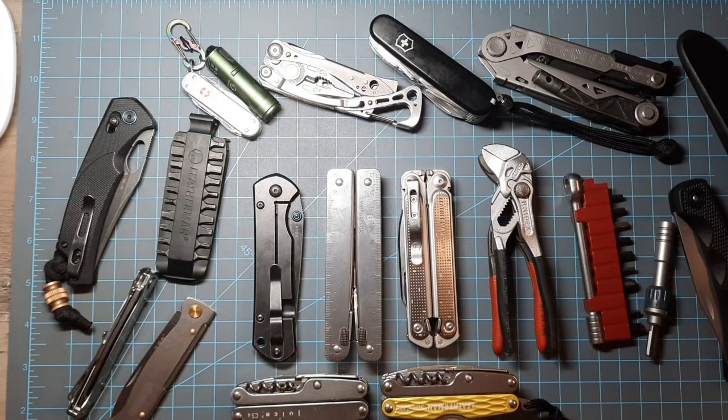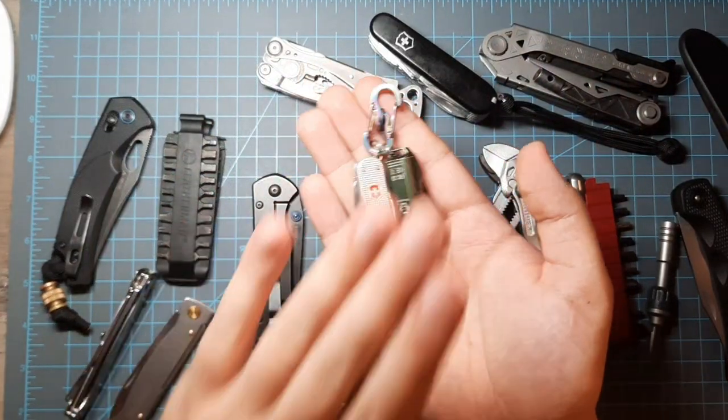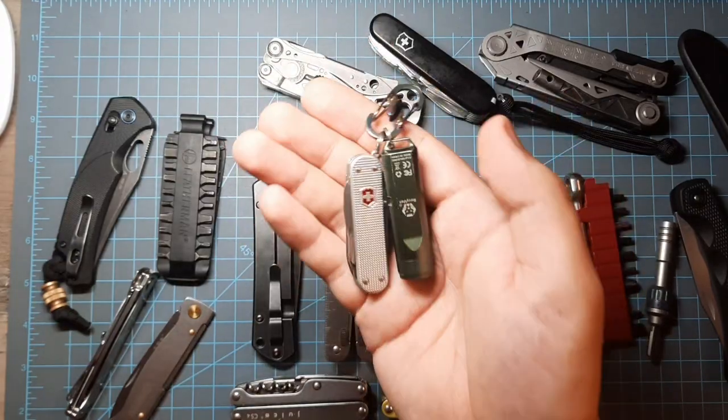But for a lot of you, that's too much to carry. You couldn't carry all that. If you wear sweats all the time, get this. This will get you through most of your stuff every day with just that alone.